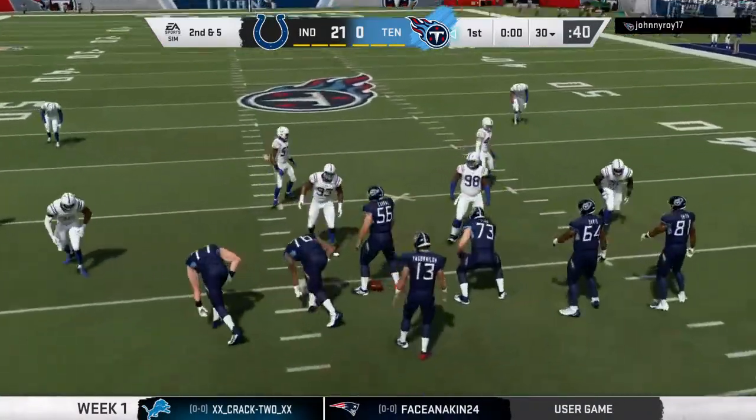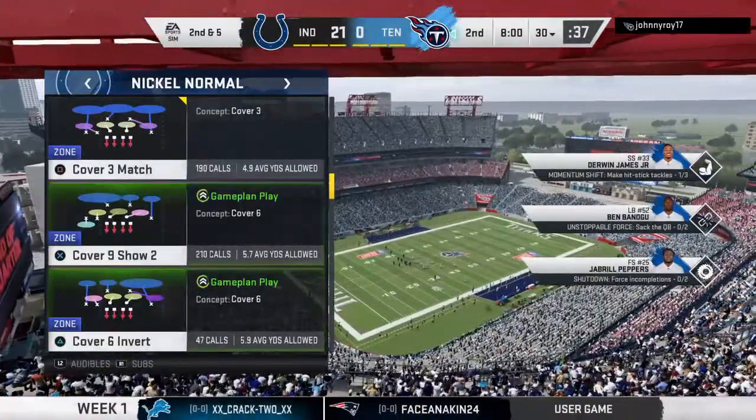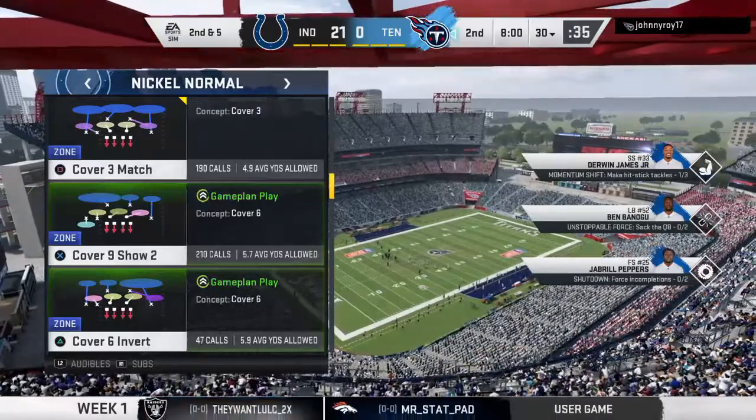Ball on the 30. They'll come up with a 2nd and 5. 21-0 our score after 1. Hey, we got 4 now.